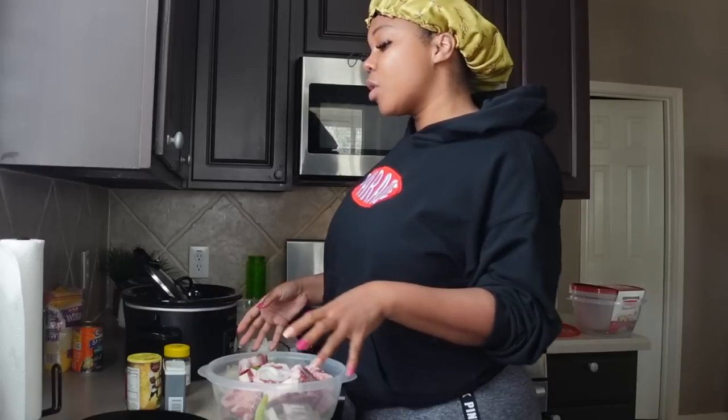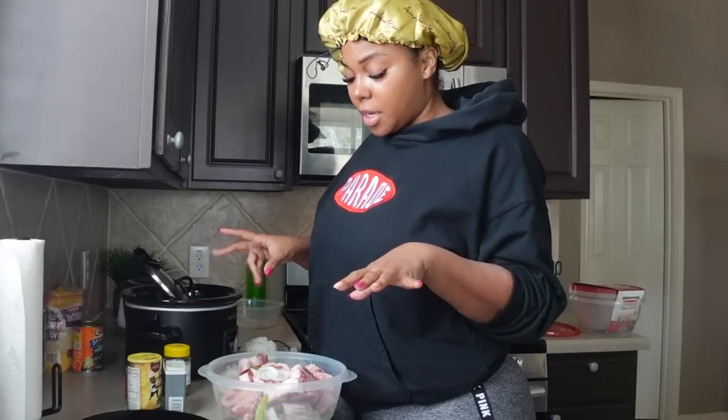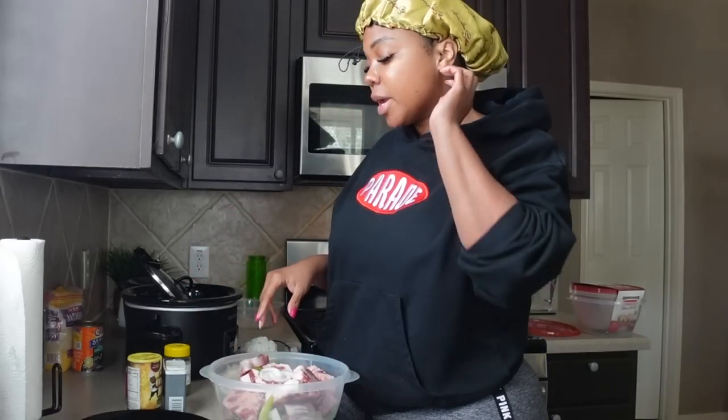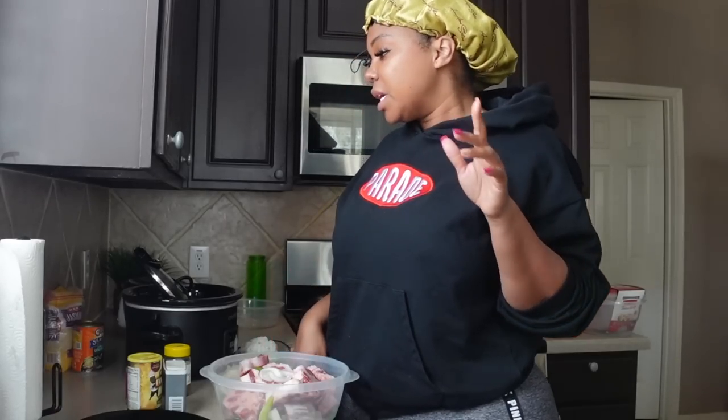Okay, y'all, I'm back home. I ate a little bit of breakfast. I'm preparing dinner already, even though it's still morning time. It's not even 10 a.m. yet. I've got my oxtails, bell pepper, and onion. I'm gonna let this marinate for a little while because I'm gonna cook them.